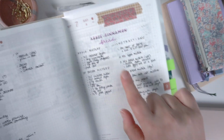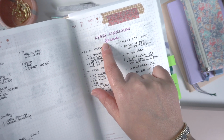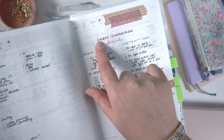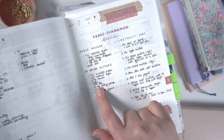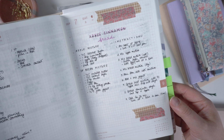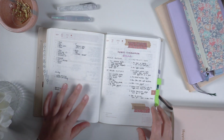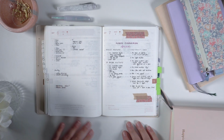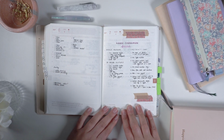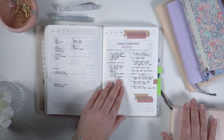There's just washi tape here. I used a purple pen here to write the title, and I used a mix of calligraphy and just block lettering. I put down the ingredients and the instructions, and that's it. To me, it's simple, but it's really nice. And I like being able to just take a couple of minutes, do a little bit of creativity, enjoy it. And it doesn't have to be this whole thing of me making a creative spread like I do in my bullet journal.